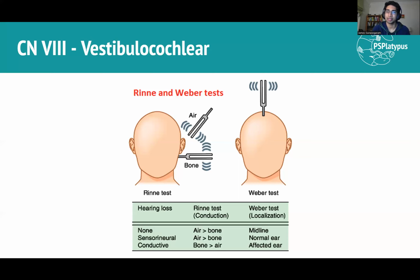Then there's the Rinne test, I don't know how to pronounce it. That is basically trying to figure out if the sound is being transmitted better through the air or through the bone.